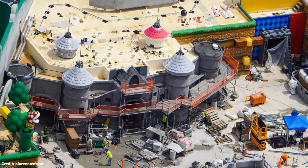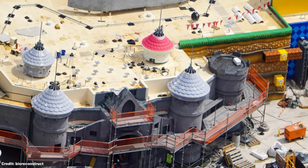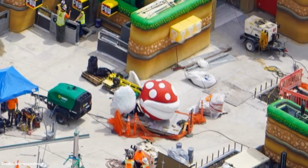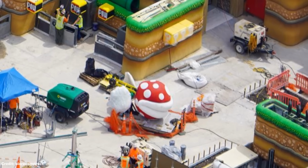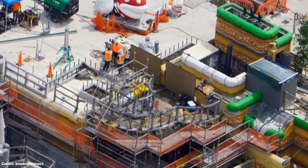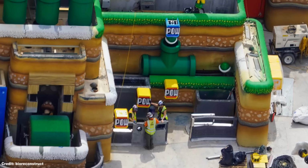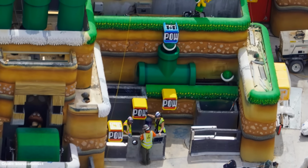Princess Peach's castle now has some of the turrets placed on top. Only one has been painted pink so far. The piranha plant is being staged over here, waiting to be installed for the Piranha Plant Nap Mishap. The fence has been installed around the perimeter of that key challenge. The other key challenges are coming along quite nicely.